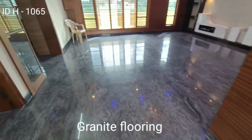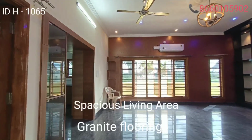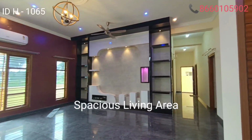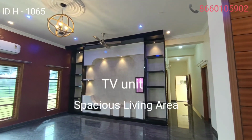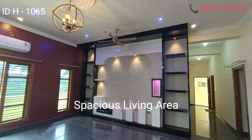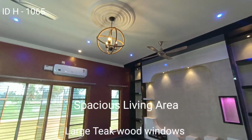There is complete woodwork, plus a spacious living area, a big living area with AC fitted and all the lightings and TV unit. So everything is done, and you can see the huge big windows. So it has a good ventilation.